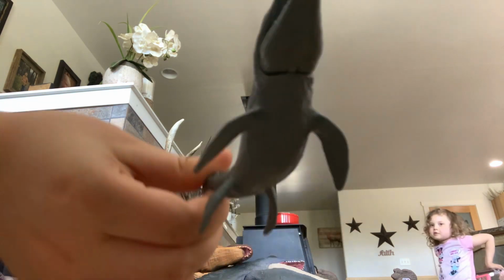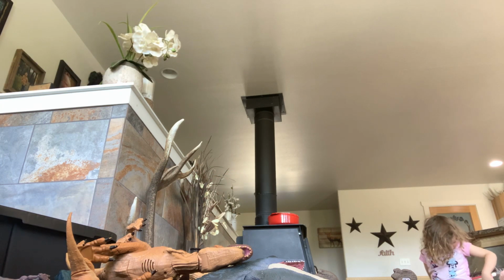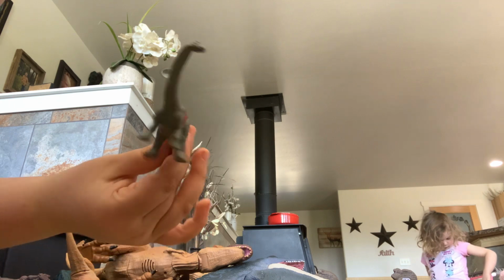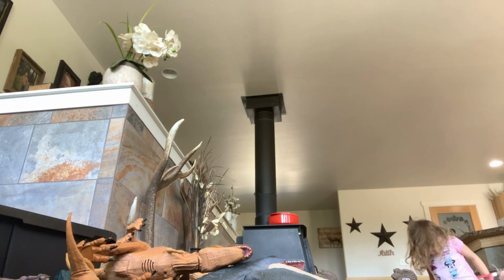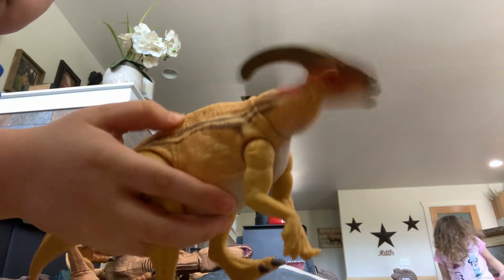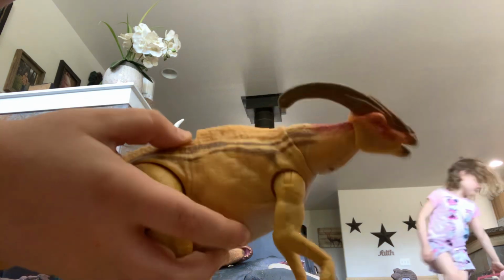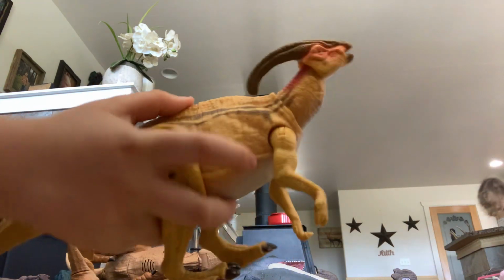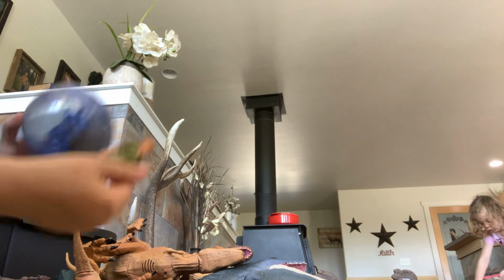Here we have the minifigure Mosasaur. Oh, that dude. This one's my favorite minifigure. No, the Spinosaurus is also my favorite. The Apatosaurus minifigure. Here it is. This one I've been wanting to look for. We have the 2019 or 2018 Parasaurolophus. Push the back button, his head goes down.